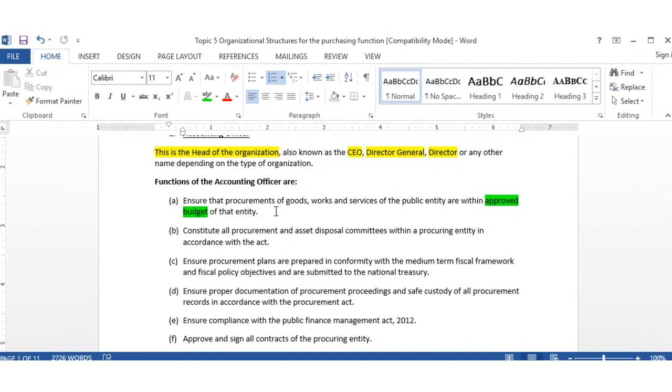And so because she's the one who should ensure that there's a budget and everybody operates within that budget. If you buy anything outside the budget, you'll tell us where the money came from. So it's as easy as that. And then, so basically, if we follow our procurement rules, we start to avoid corruption. As easy as that. So number two is to constitute all procurement and asset disposal committees.